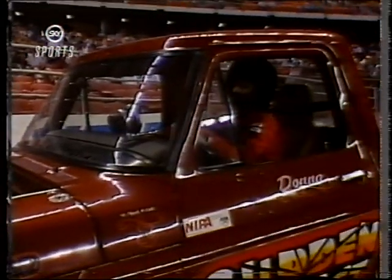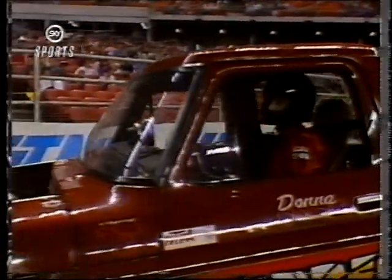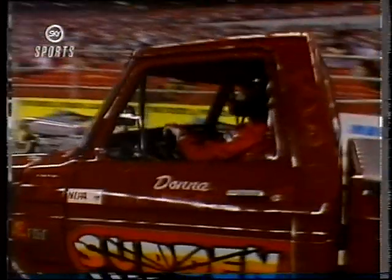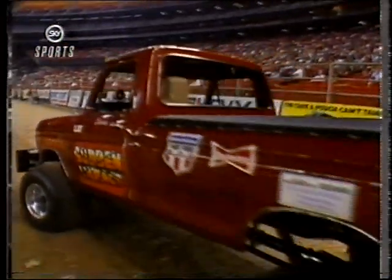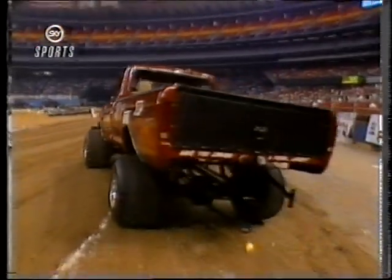Now they pour some extra fuel into the front of the injectors, and take a look up in the cockpit here. Out of Oklahoma, that's Donna Webb. The vehicle is Sudden Impact. And Donna is an experienced puller, and that's what it takes is experience, not strength, not anything other than just having done it time after time after time.